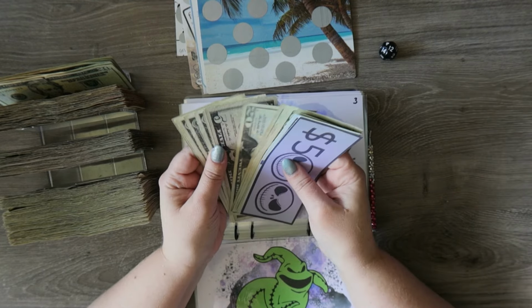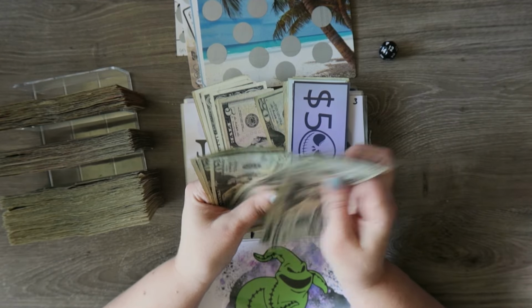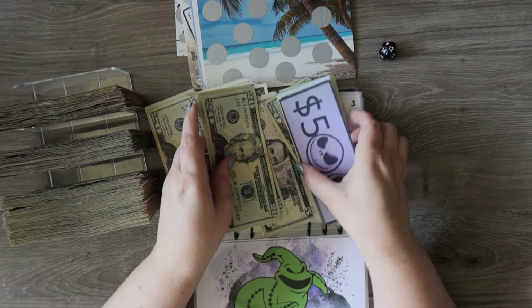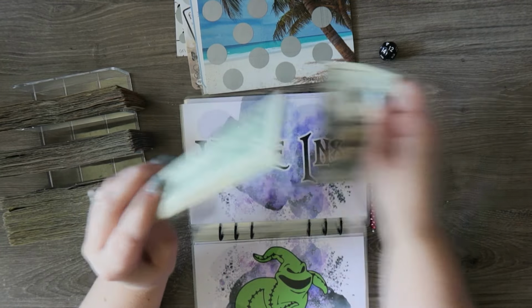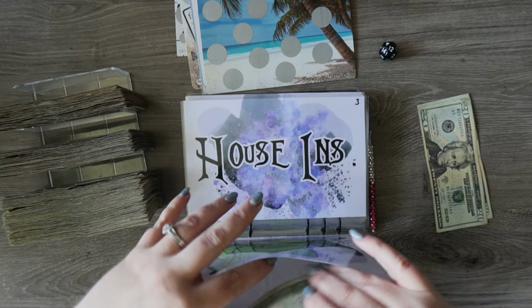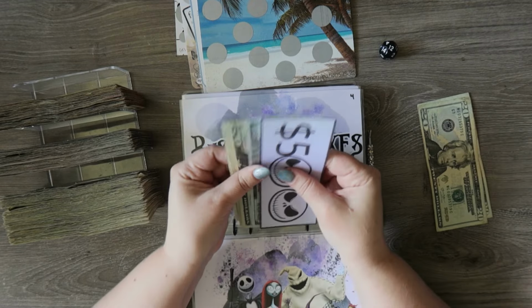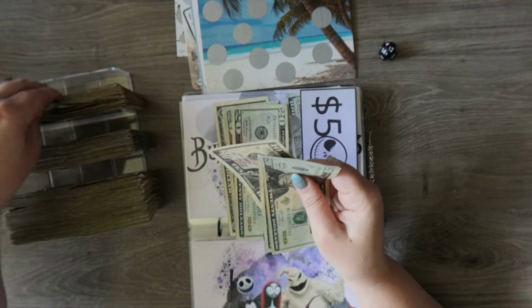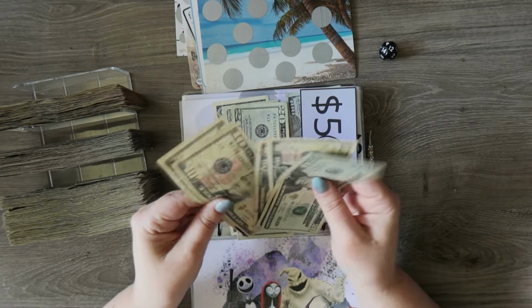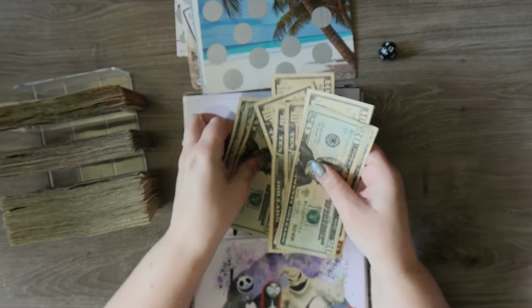And I don't have enough 20s to do that. So 20, 40, 60, 81. So this one will get the 20s and then the other ones will get what I have left. I'm not going to count it because we do have a closing video coming out soon, and I do think this is going to be quite lengthy. So 20, 40, 50, 60, 70, 80, 90, 100 going into this one.